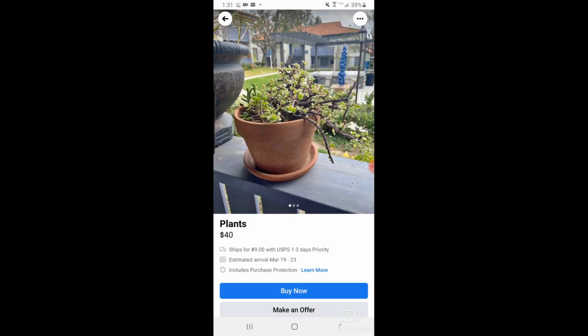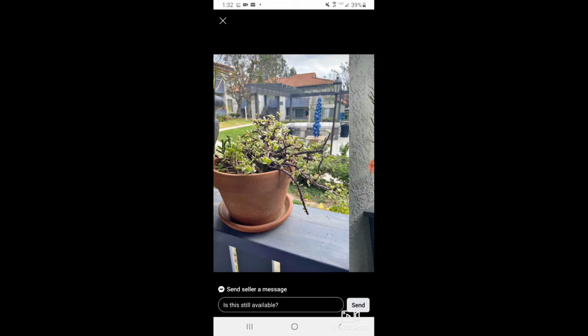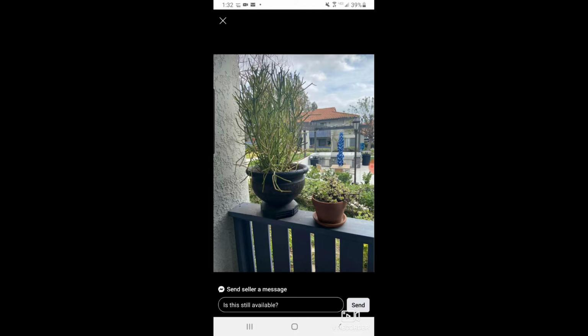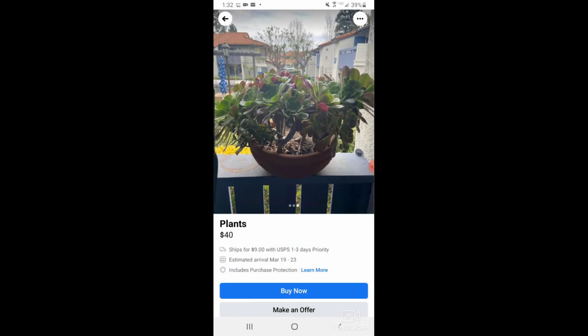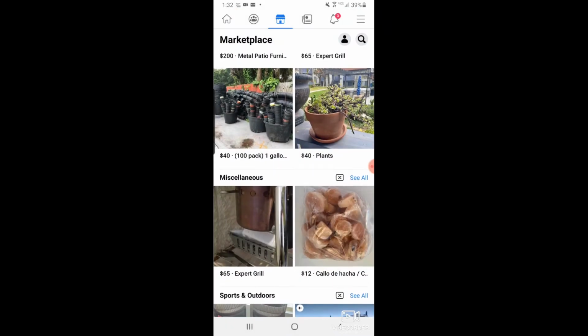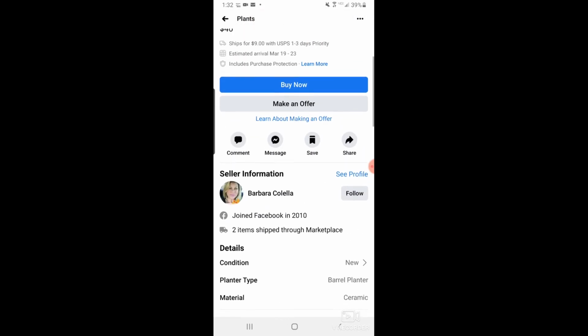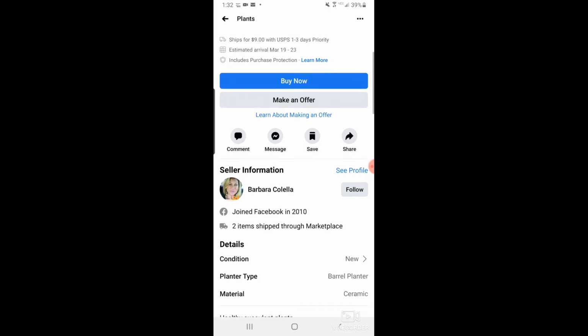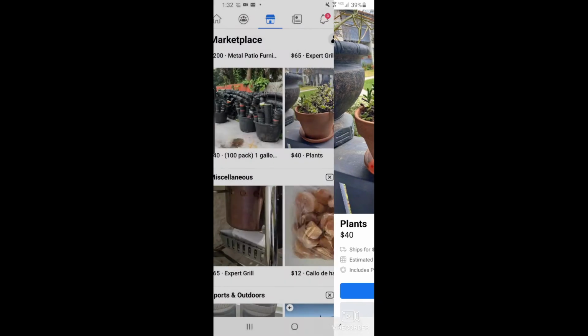Still in Facebook Marketplace, someone has some of these variegated Portulacaria afra. And this is a pencil cactus to the left of it. And this is a wide leaf, that looks like some type of jade plant right there. Really can't tell if that's a wide leaf or not. But anyway, let me go back, I clicked out of it, for 40 bucks. All those plants, they ship everything for $9. You can get it between March 19th and 23rd, and that's not a bad deal.